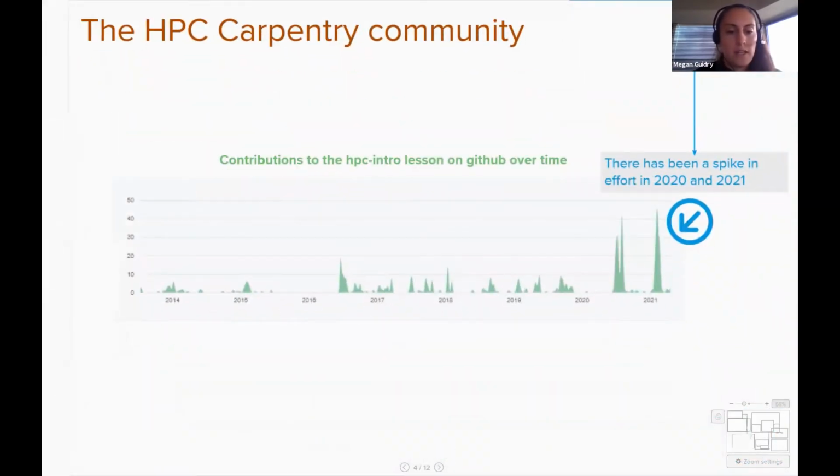And now what is really exciting is that there has been a big uptick in contributors to the HPC Carpentry material in 2020 and 2021. The figure you are seeing now on your screen shows the number of contributions to the HPC intro lesson on GitHub, and there is clearly a nice big spike at the 2020-2021 area.